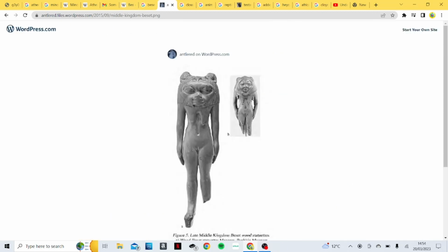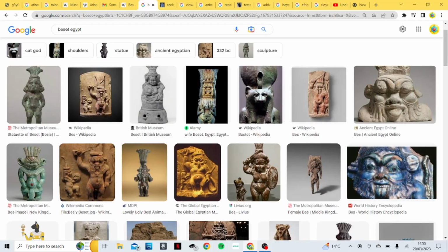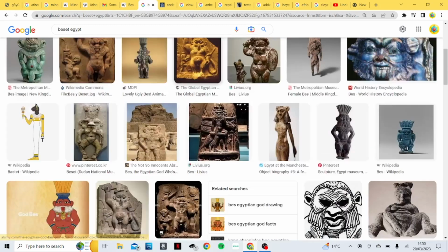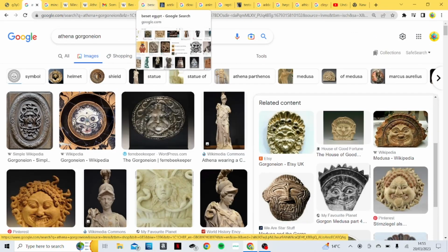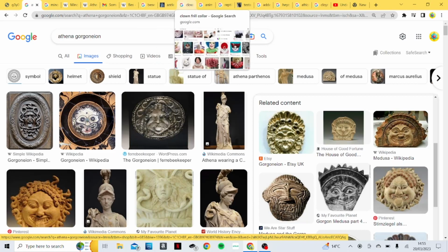But this version of Bes here was inspired by, obviously, the female version of Bes here from Egyptian culture, and she's often depicted with her tongue sticking out, just like the Gorgons of Athens and Greece, and, you know, it's just fascinating. So yeah, I thought that was interesting, guys. I thought that'd be a great thing just to bring to you, just to summarize all of this research into the Gorgon aspect of the Nephilim looking like clowns.